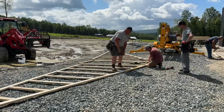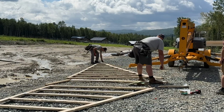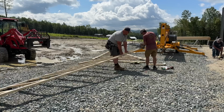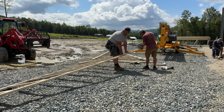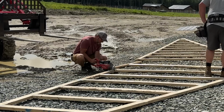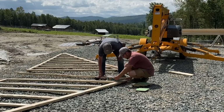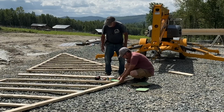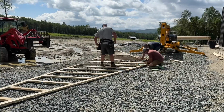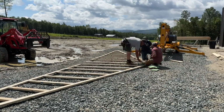So if we cut that at 55. Perfect angle. Gusset. Like that. All right.